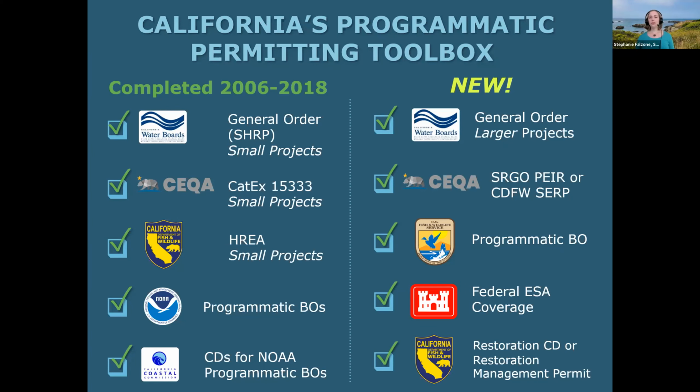So if you or regulatory staff don't know about them or how to use them, you could miss out on that opportunity. So that's why I'll be giving an overview of each of these efficient permitting tools, and then I'll talk about an example project to show how they can be used together.